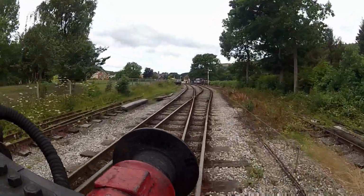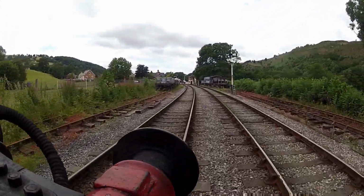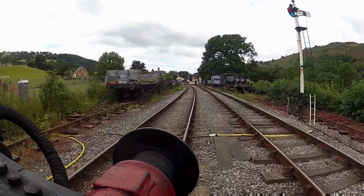The signal box comes into sight on the right. It controls the sidings and the level crossing gates at the road we pass over on the approach.